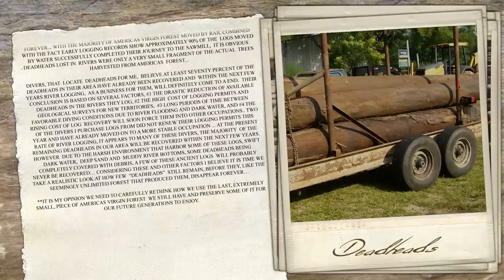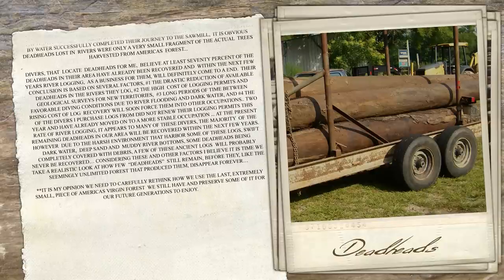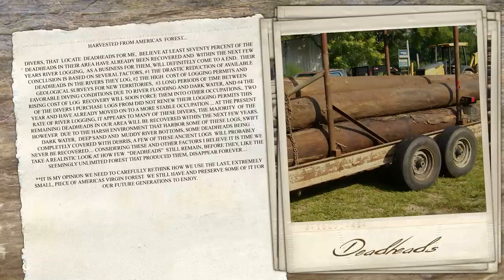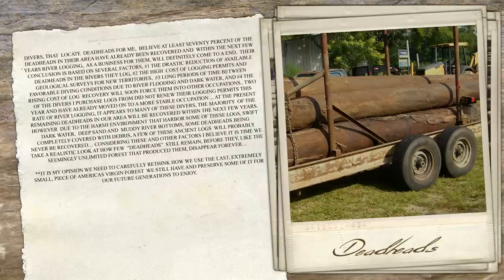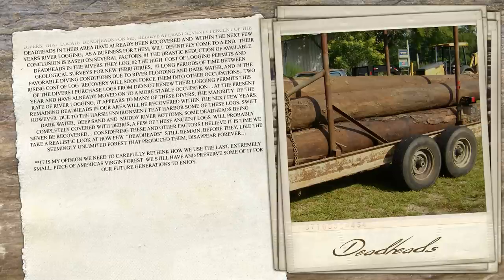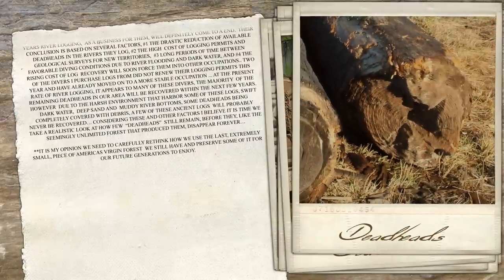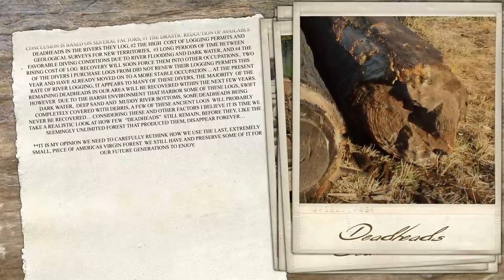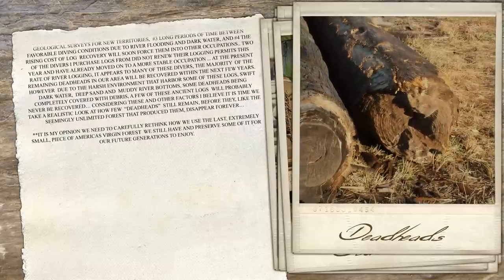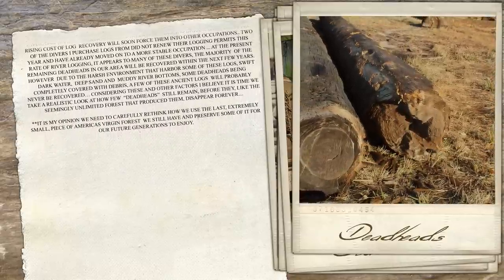Two of the divers I purchased logs from did not renew their logging permits this year and have already moved on to more suitable occupations. At the present rate of river logging, it appears to many of these divers the majority of the remaining deadheads in our area will be recovered within the next few years. However, due to the harsh environment that harbors some of these logs, swift dark water, deep sand, and muddy river bottoms, some deadheads being completely covered with debris, a few of these ancient logs will probably never be recovered.